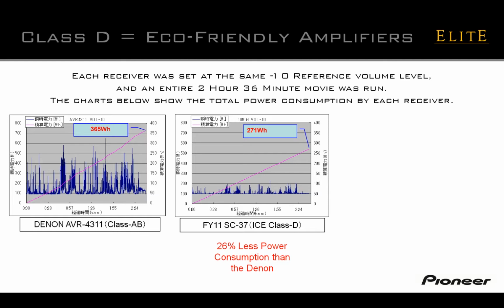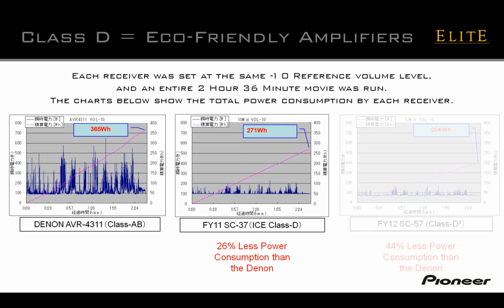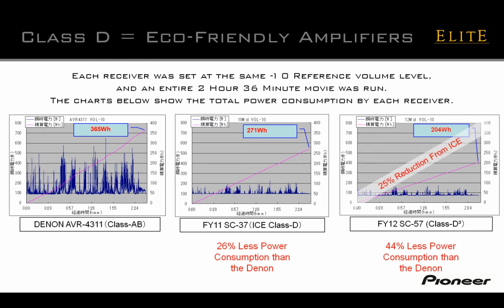We did a test with, I think it was Transformers 2 on Blu-ray, where we ran our first generation Class D amps by Ice Power against Denon's flagship. We ran it for about 2.5 hours to see how much power was being consumed. And we're looking here at 271 watt hours versus 365 on the Denon. But when we went to the new Class D3, we saw a whopping 25% reduction over the previous generation of Class D. So you can see we're continually improving upon this power design.